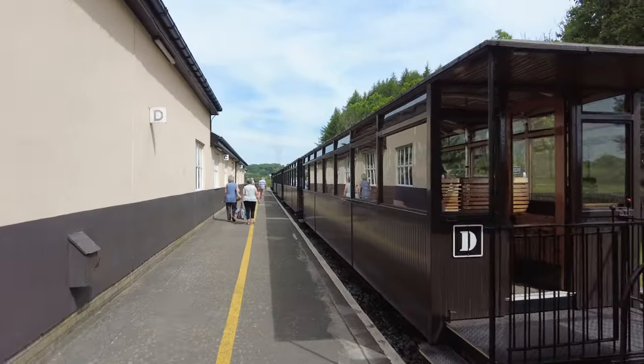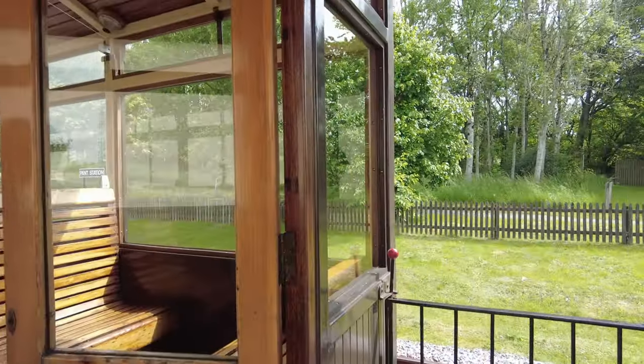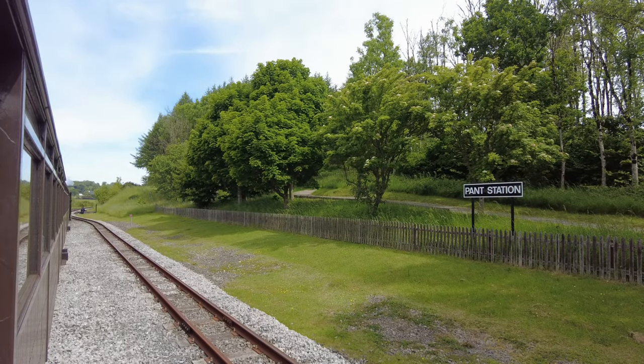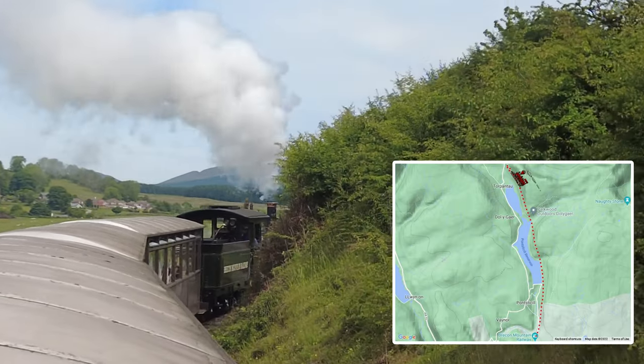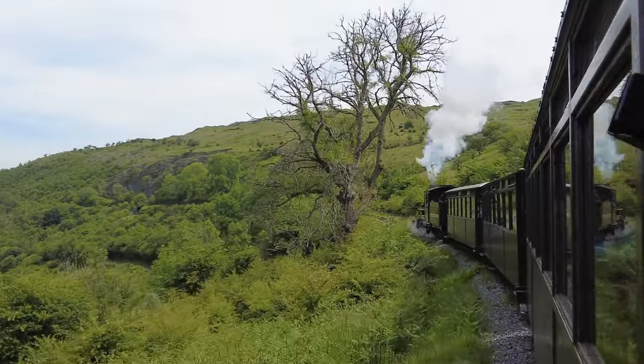The Brecon Mountain Railway was founded in the mid-1970s. It operates a narrow-gauge steam-hauled tourist line along the former Brecon and Merthyr Railway. It runs from Pant through to Torpantau, a distance of around 5 miles.